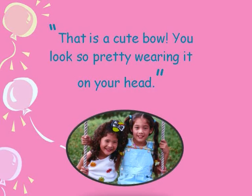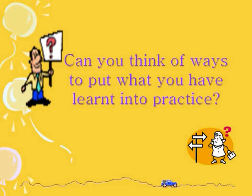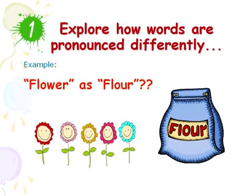So, why are we learning homonyms? What other ways can we use homonyms in our daily life? We will now explore a few words which are homonyms. However, in some parts of the world, a distinction is not always made between some words. Later, we will also find ways to use homonyms to have fun. How do you pronounce these 2 words? Flower. Or do you make a distinction between these words? Some of us may make a distinction and pronounce flour as flour and not flower. Do you make a distinction?